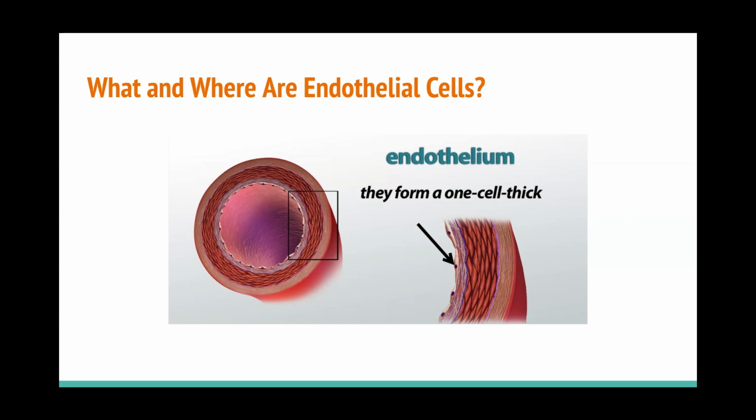Think of your blood vessels like pipes that carry water in your house. And endothelial cells are like the lining inside this pipe that creates a smooth surface that keeps everything flowing properly. Without them, your blood vessels would be kind of bumpy and inefficient, kind of like driving on a pothole-filled road instead of a smooth highway.